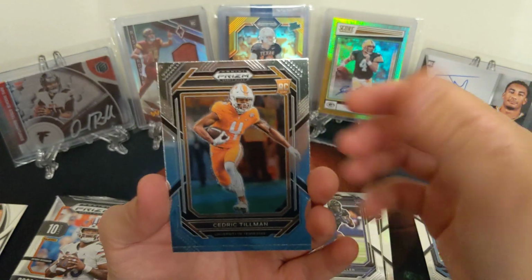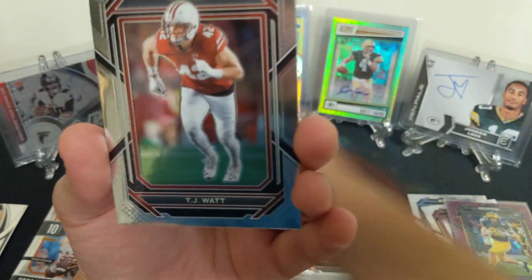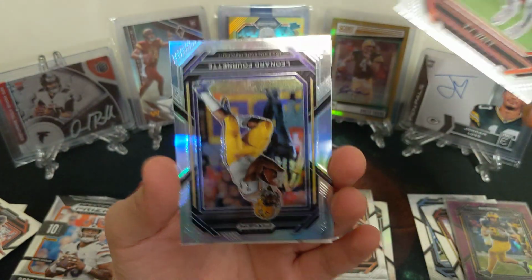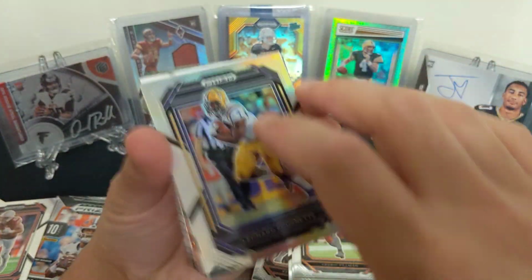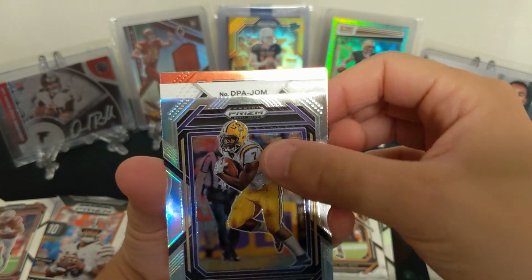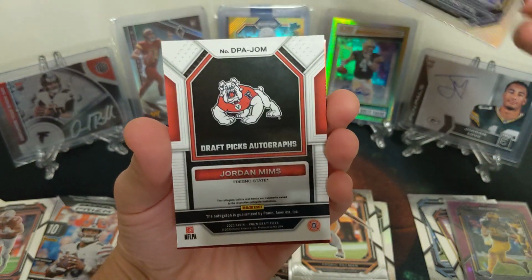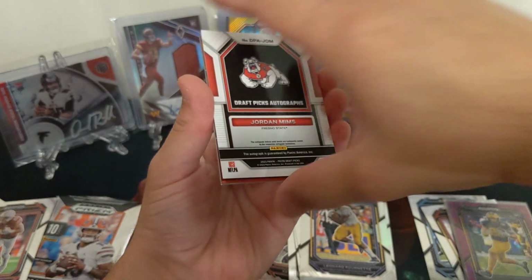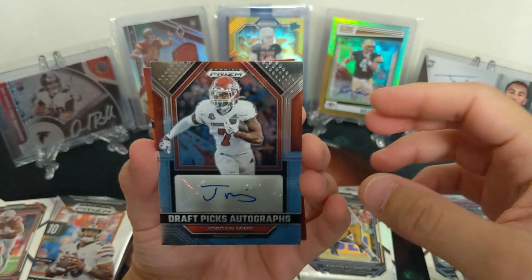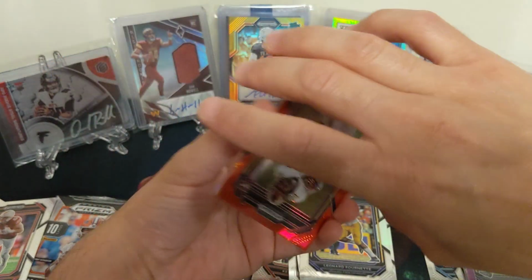Kendre. Cedric Tillman, DK, TJ Watt, upside down silver Leonard Fournette, that's probably going to be our auto here, JOM, I don't know who JOM is, Jordan Mims. Jordan Mims base. See what I'm saying? Like a lot of base autos. And then a red Mohamed Ibrahim.